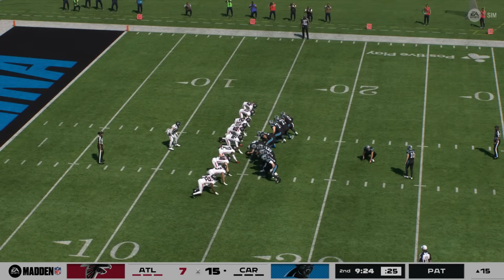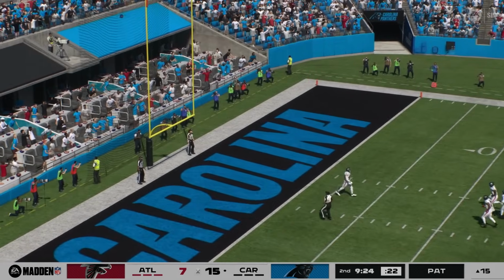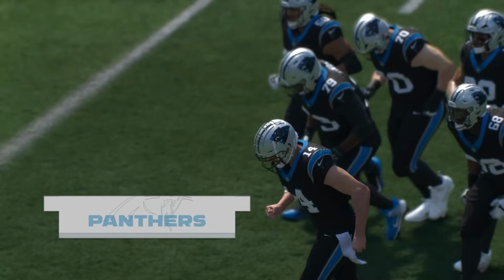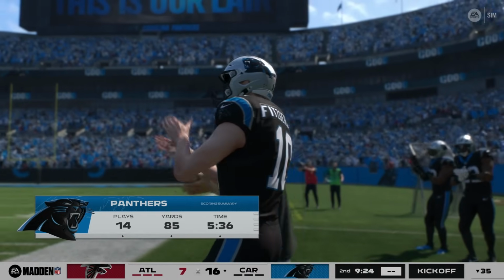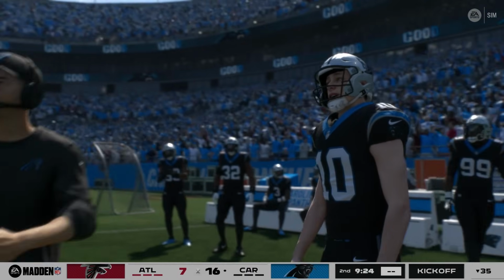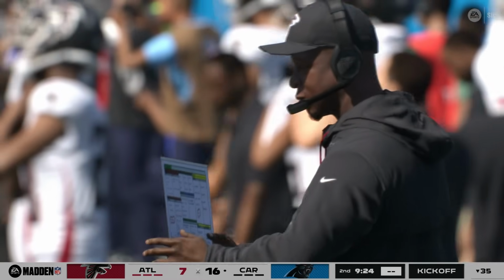Ryan Fitzgerald now to add the extra point. And that makes it a 9-point game. Makes the score Panthers. That one was an extended drive, 14 plays all told. And it was Bryce Young who finished things off with a touchdown run.